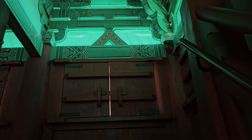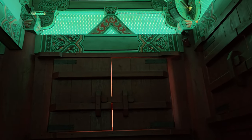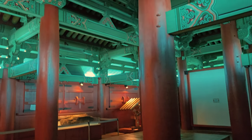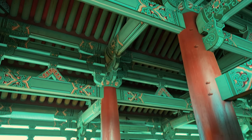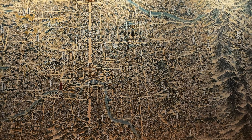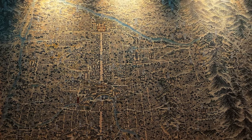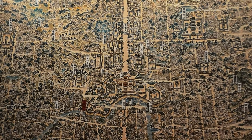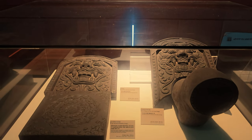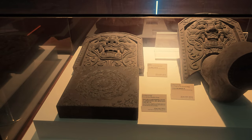Let's see, it's kind of dark. Bet these windows open. Oh, well, I did not expect this. It smells like wood, like a really nice sauna type smell. I guess this is a map. This must be an ancient map or something. It's pretty cool. And we've got some artifacts. Oh, those were the tiles we saw in the beginning.